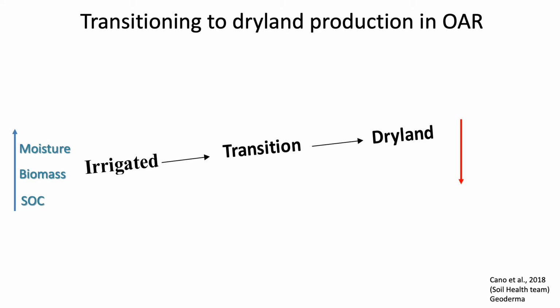So with the transition to dryland that we're experiencing in the Ogallala Aquifer region, we could change from the possibility with irrigated production to have high moisture and biomass production, and potentially increase more the soil organic carbon of our soils, to the opposite on the dryland conditions with lower moisture and with more fallow periods, then lower biomass production and the potential to increase soil organic carbon.